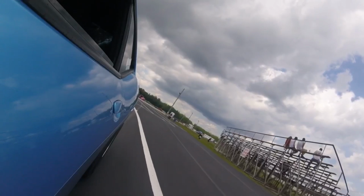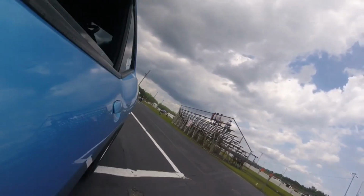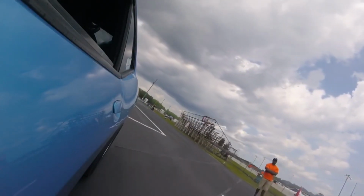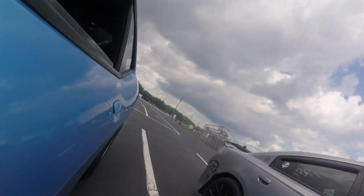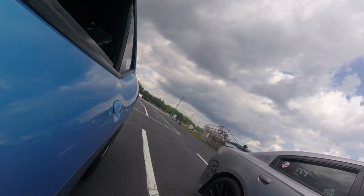Alright, so for this pass, I kind of figured, you know, I'd go ahead and do something different. So thanks to my buddy Sacho, I was able to get this run on GoPro, which shows you the point of view that everyone wants to see, pretty much what the driver sees in the rearview mirror.